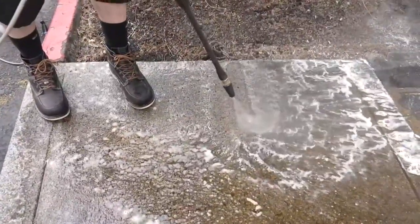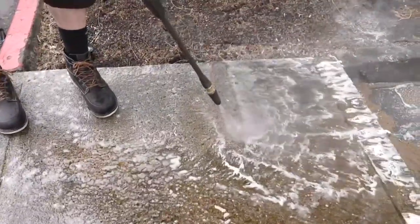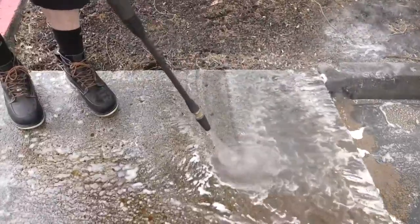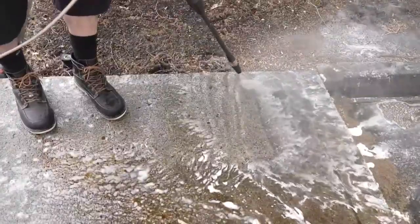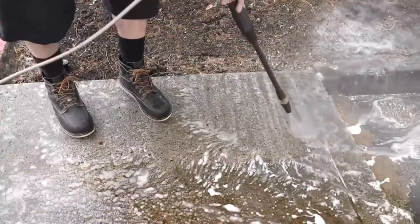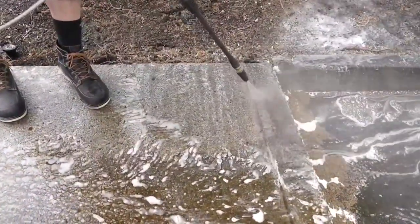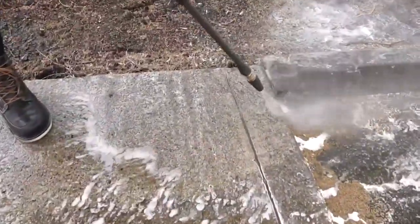You can really see how we're taking this from black all the way down to fresh new concrete. Now, if you've got brand new concrete or a finish on it, pressure washer is probably not your right tool for this. This is where you're going to go the old scrub brush method. But really, this is the way you clean the concrete up.